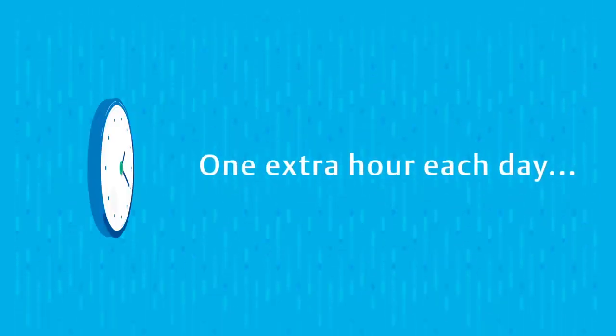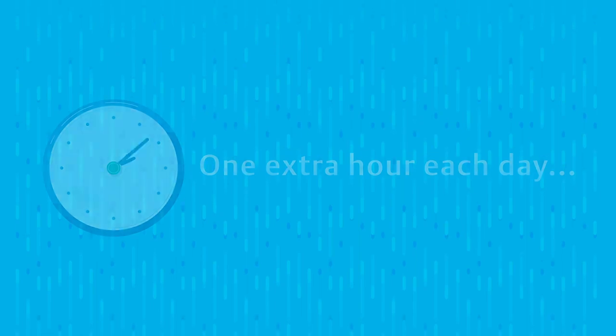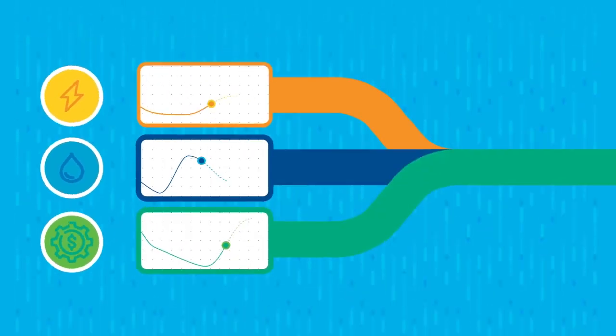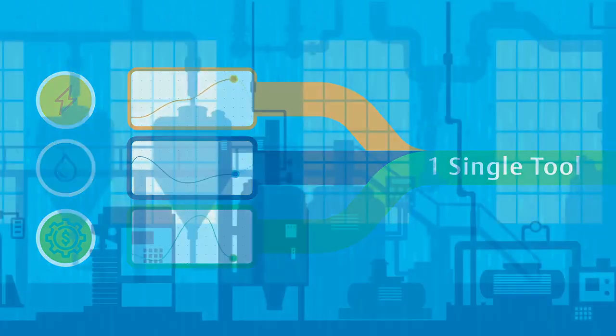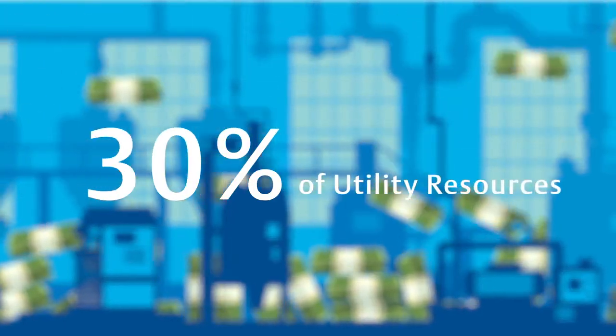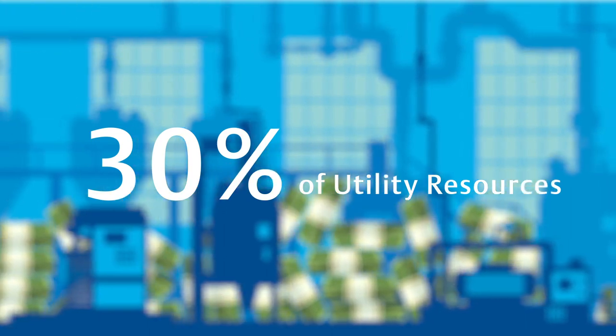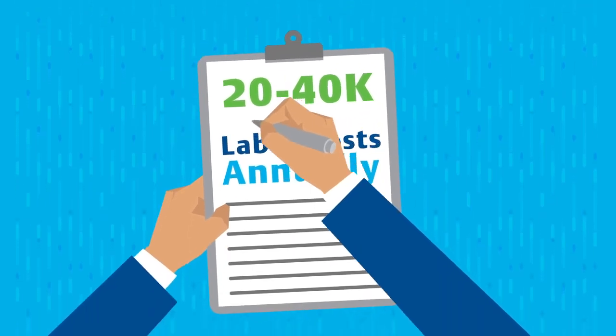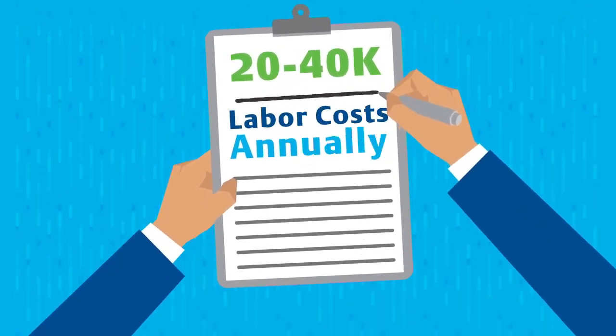How much more productive could you be with an extra hour of time each day? Better yet, what if you could forecast your energy usage, water consumption, and resource needs utilizing one single tool? It's estimated that food and beverage plants spend 30% of their utility resources on clean-in-place operations, lose valuable time during changeovers, and allocate between $20,000 and $40,000 of labor costs annually toward manual reporting.